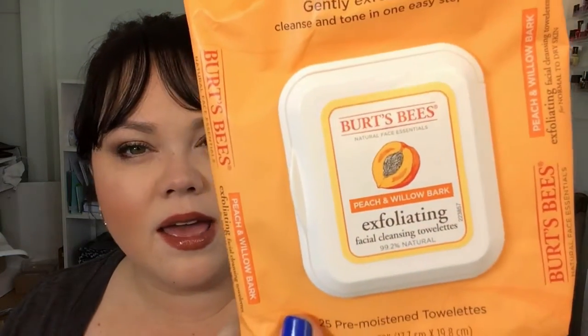I have 2 finished packets of Burt's Bees makeup towelettes, or you know, face cleaning wipes. These are the white tea extract ones that I almost always use. And I had said at one point, I don't remember when, but I remember telling you guys that I picked up these exfoliating ones. They're the peach and willow bark kind. And I actually really liked these. I was a lot more conservative with them for some reason. The amount of exfoliation that you would get out of this is very minimal. So I do think that you could probably use them daily, although I only used them like once every week or 2 weeks.